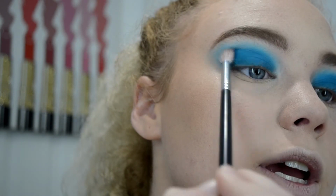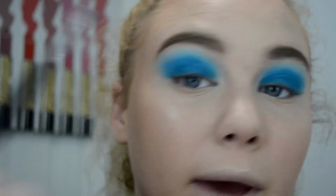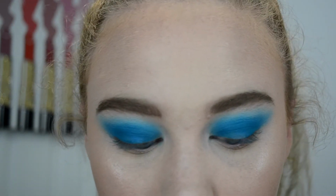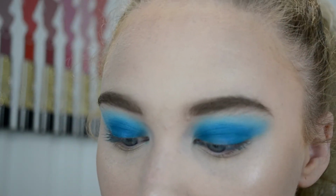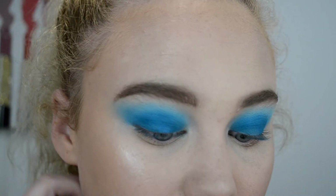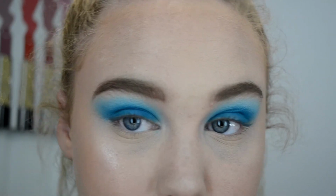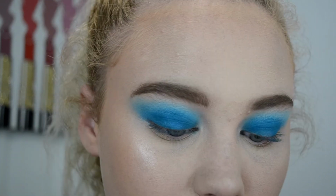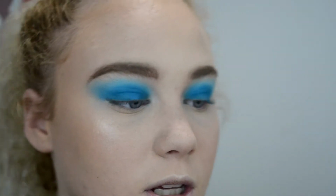This Deceased shade is actually really interesting because in the pan it looks like a metallic, but it's not. It's just like a matte. Now I want to deepen up the crease a little bit. I so want to go in with Undertaker because I want to put Blue Monday on my lower lash line. Undertaker is the darkest shade in the palette, I do believe. There's a lot of kickback.